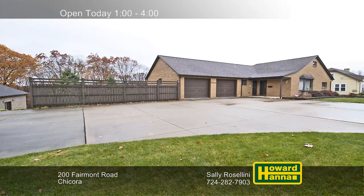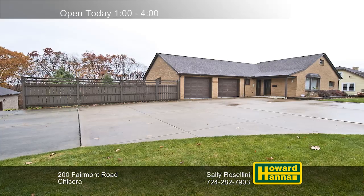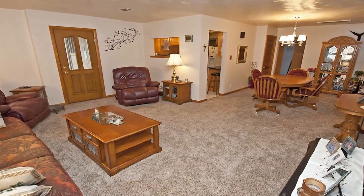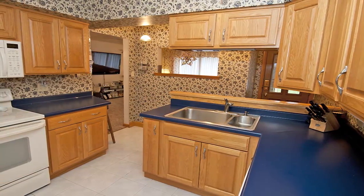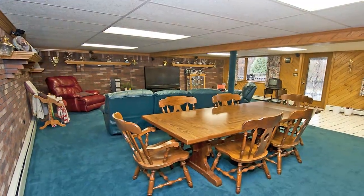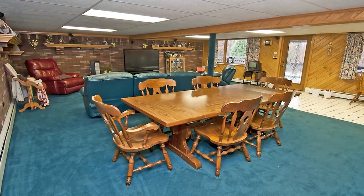A concrete drive leads up to the 4-car detached garage of this 3-bedroom, 1.5-bath residence in Chicora. Neutral decor and wall-to-wall carpet connect the open living and dining rooms. Country charm is on display in the kitchen, an ideal workspace with ample wooden cabinetry. Completely finished, the lower level is an expansive space, well-suited for many uses.